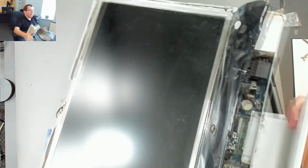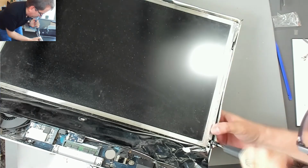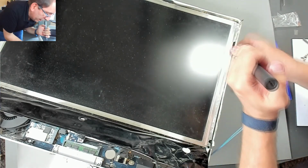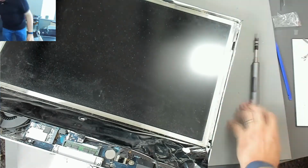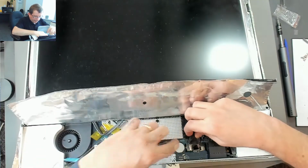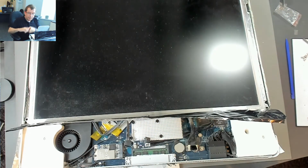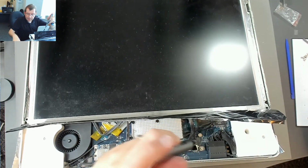Check the other side for tightness. Okay, that's tight. Ow. Really hurts my fingers. Okay, so that's in. I just need to connect the display connector. Put those two wee screws in. Those are tiny Torx, I think. Yeah. So that's what I'm calling them today. T5, I think.